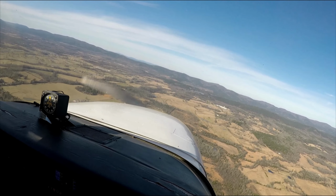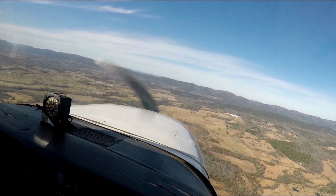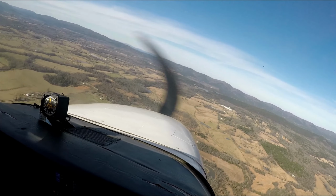Airplane wants to fly today. It does. Keep reducing power and we just seem to stay around 80. We've still got speed and it's wanting to climb.